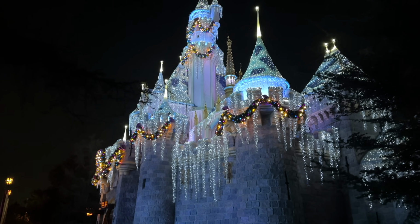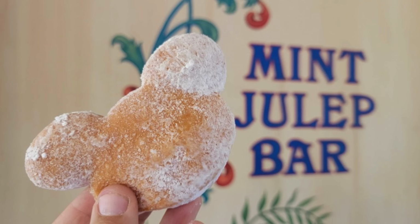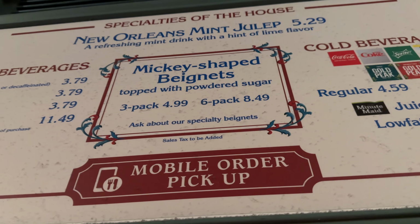Mr. Toad's Wild Ride also brought back a lot of memories. After we finished off the ride, we decided to check out the legendary Disney Castle. Once we were done there, it was time to head to the Mint Julep Bar. The Mint Julep Bar is known for its legendary Disney beignets. For the holidays, they serve maple beignets, so we had to get our hands on some.